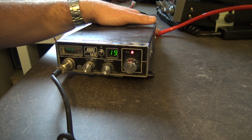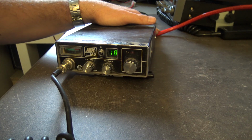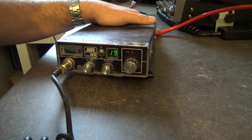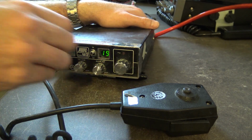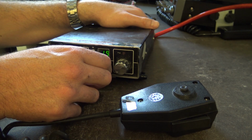Anyone copy me on the 19? Go to 18. Anyone out there copy me? Anyone out there on the 19 give me a rig check please? I don't really think the squelch knob works all that well. It's alright open, it's alright closed, but I think it kind of does work, just a little bit. Anyone out there on the 19 copy?